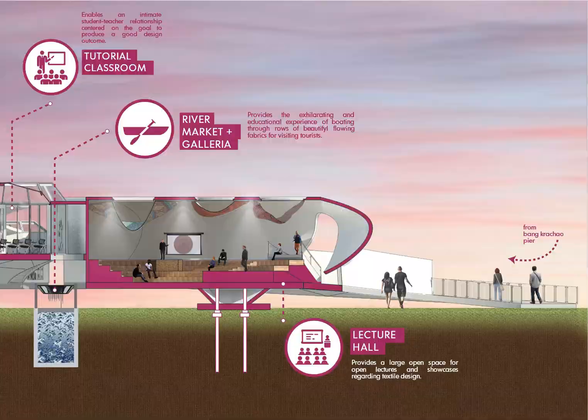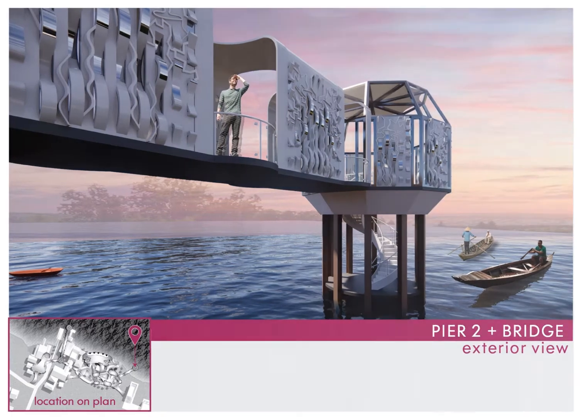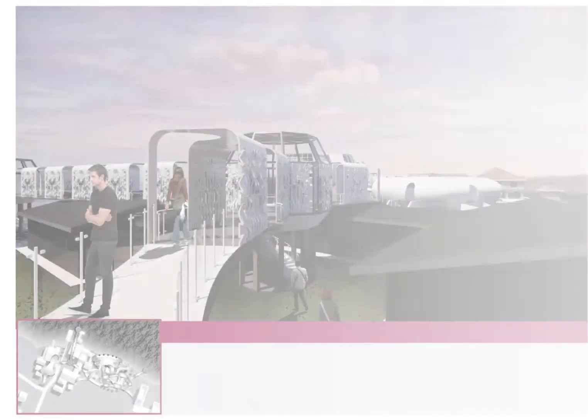The following are some views of the proposed project to better understand the activities that will be contained within it. By implementing the facade assembly onto the pier and bridge, it is hoped that the users are able to enjoy a unique experience of observing the reflection of Bang Kratra from different angles, while journeying towards the core of the project.